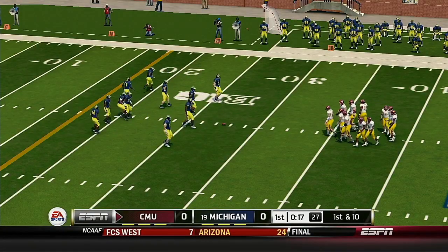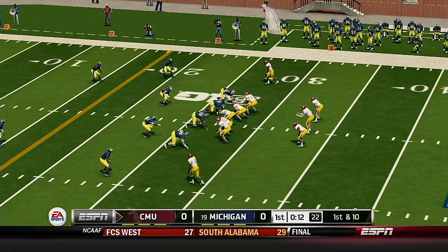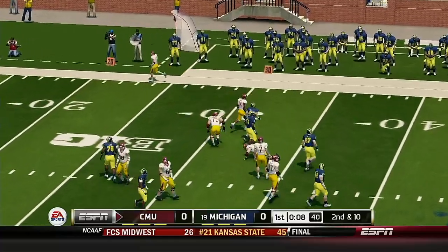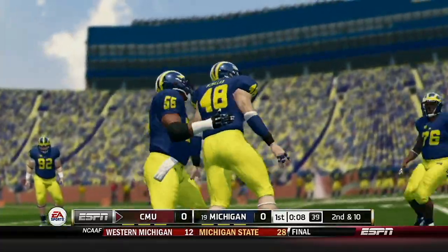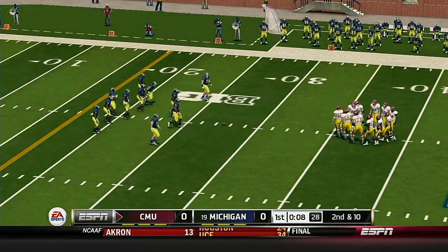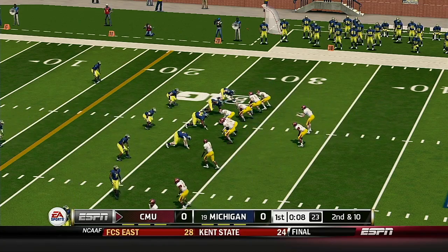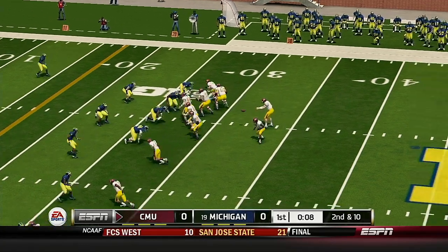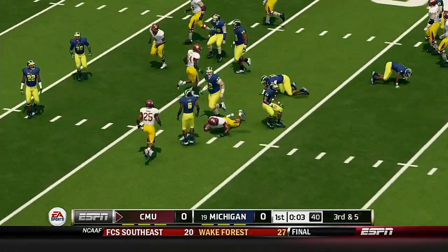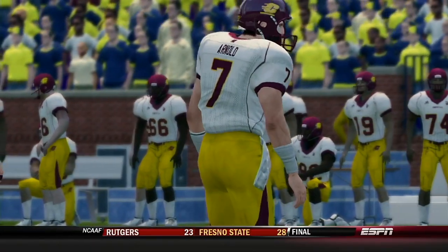That makes it first and 10. From the 28-yard line, it's first down. Looks to the back and can't connect. This is the eighth play of this drive. That's a great tackle at the 22-yard line. We've played one. Now this one's scoreless.